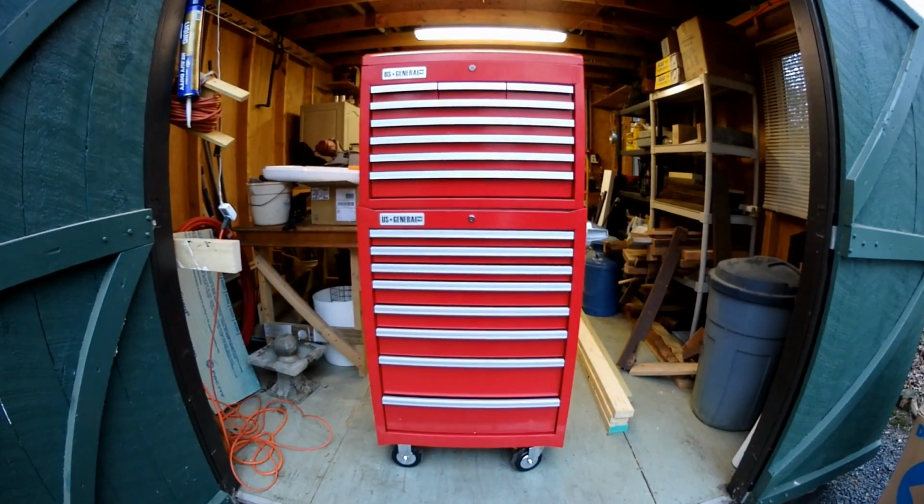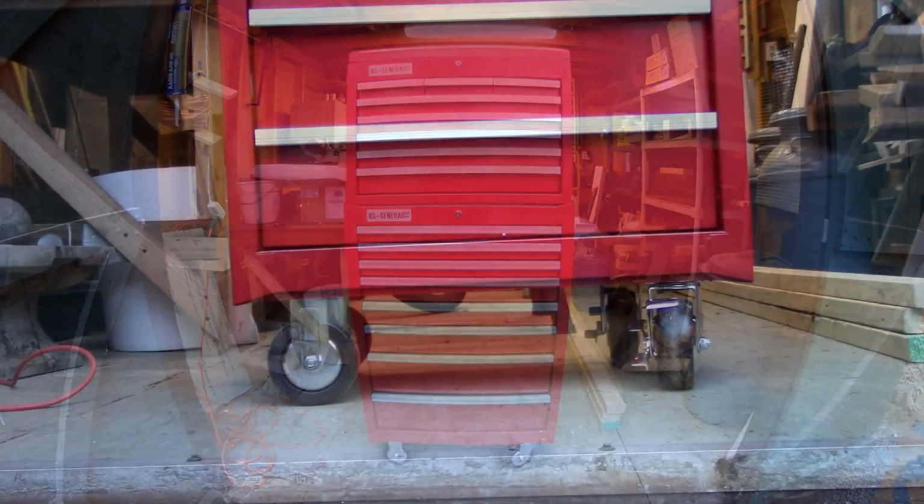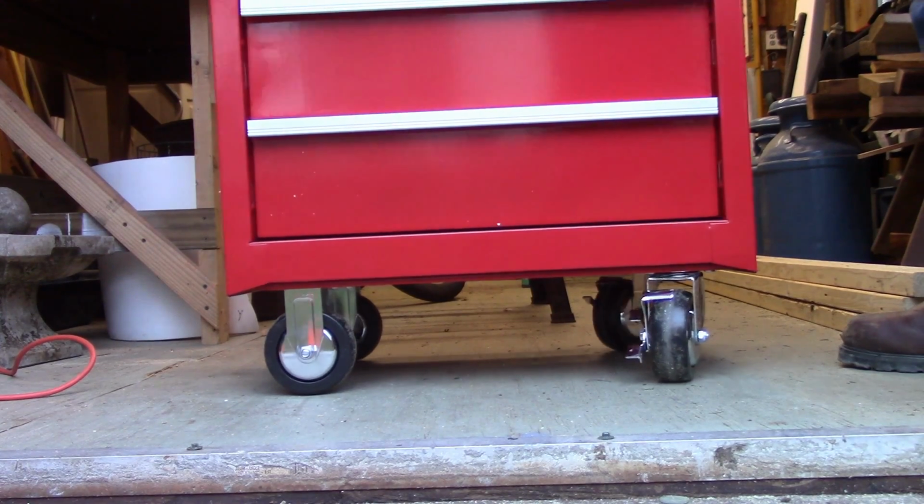Well, there it is, standing and stacked and ready to go. It is a little bit wobbly, and I'll show you that here in a minute. Okay, here's just an example of how wobbly it is, down low.